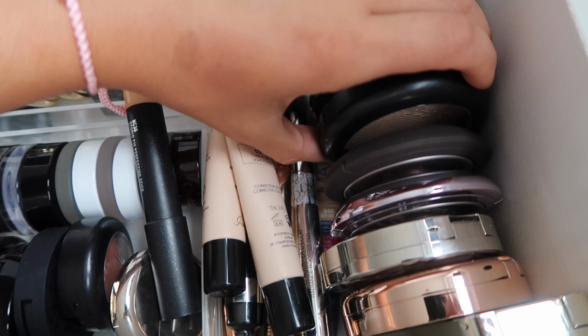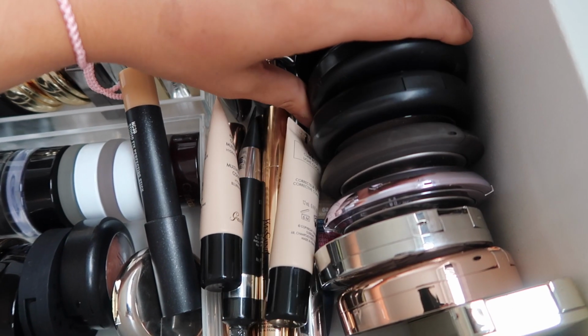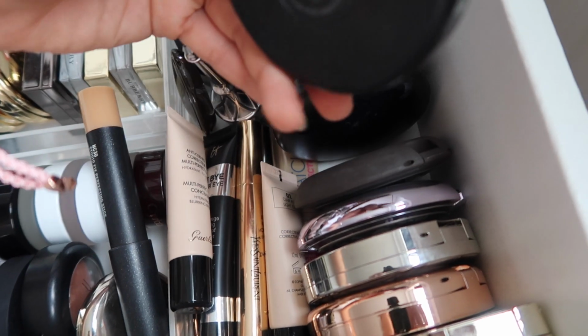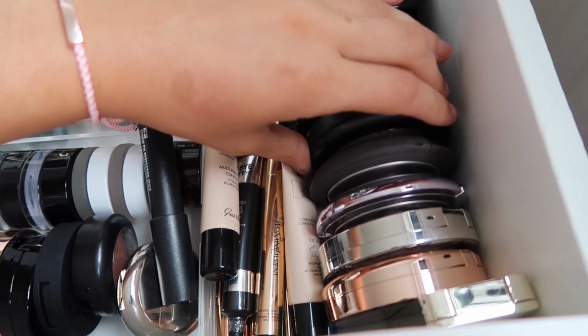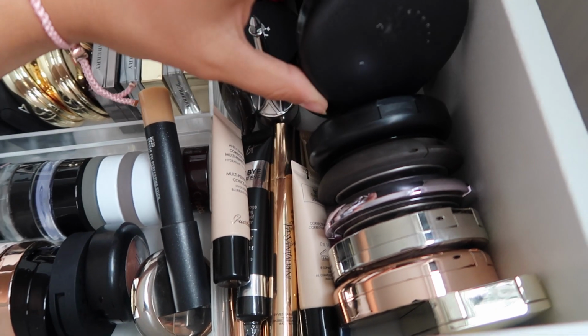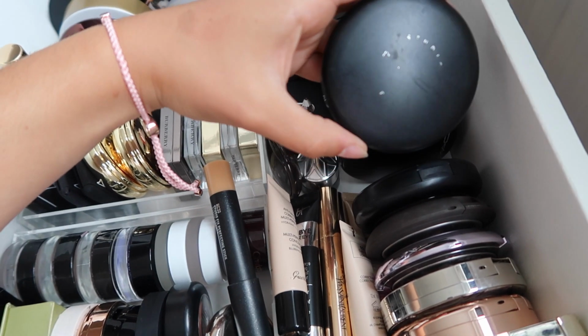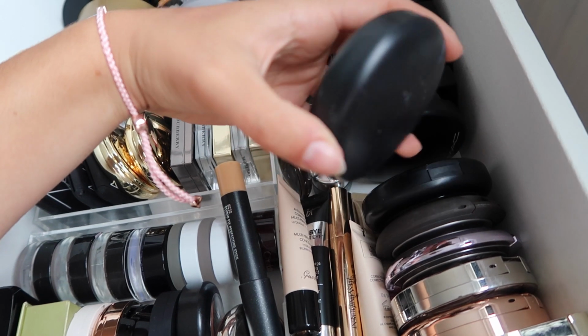And then I've also got some MAC highlighters. There's a really gorgeous MAC one there, I can't remember what it's called. It's called Double Gleam. It's such a nice, really beautiful, in your face but everyday highlighter. And then I've got the MAC Studio Fix powder foundation. Would you be able to tell from the non-existent packaging?